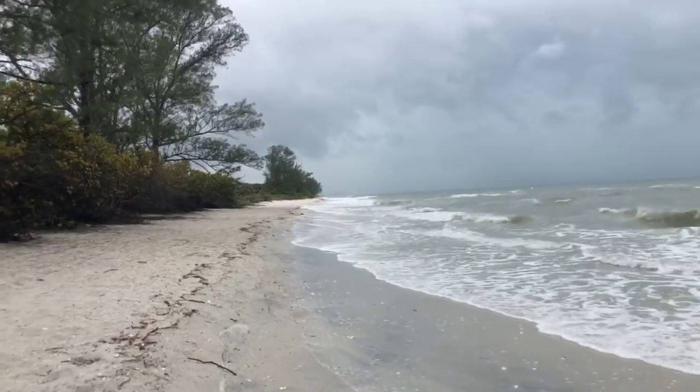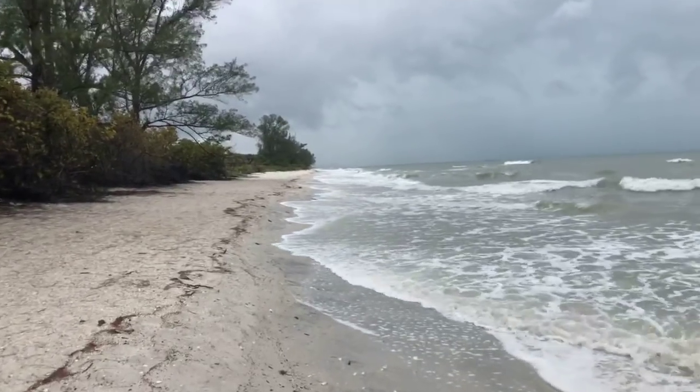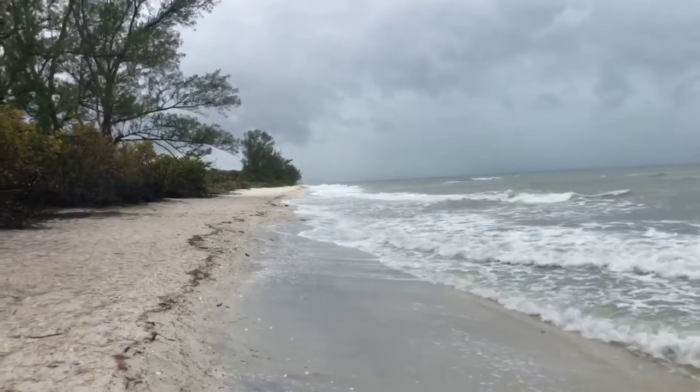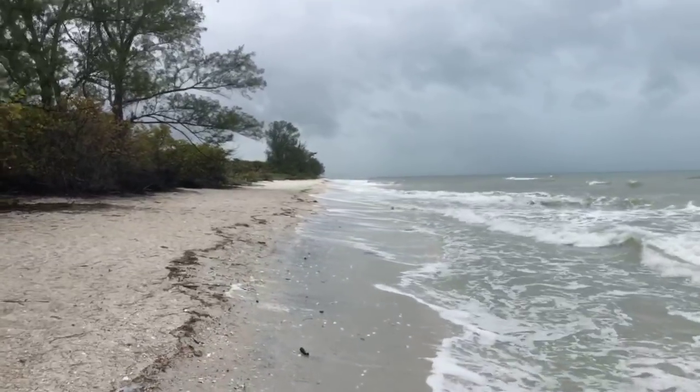It was exciting. There were some exciting moments during this morning's beach walk, especially with Roy being stubborn, trying to walk along that edge up there that was just washing away into the Gulf. Thought I was going to lose him there for a minute.